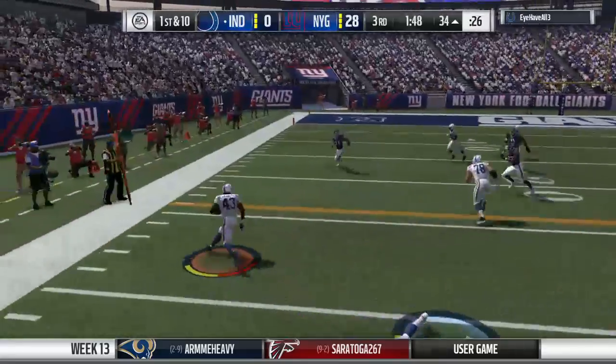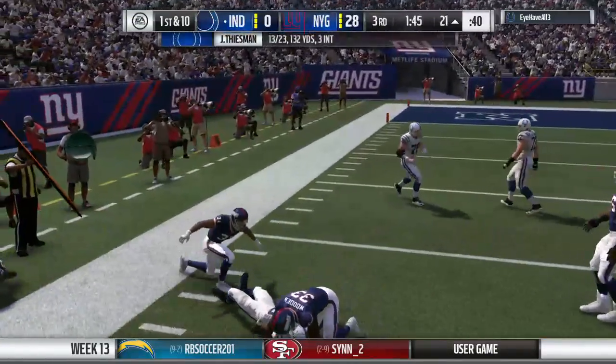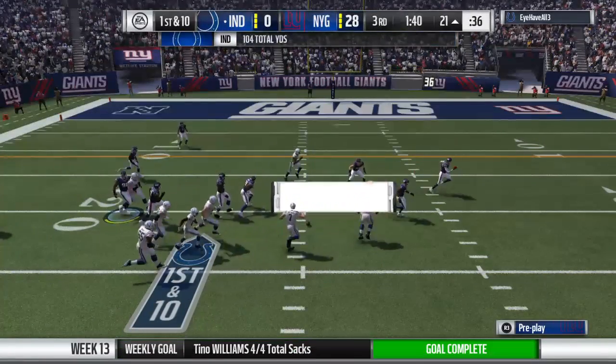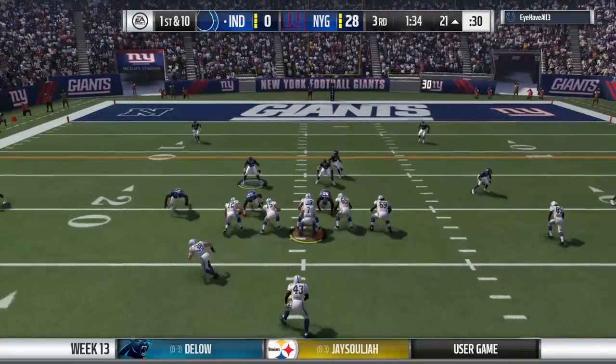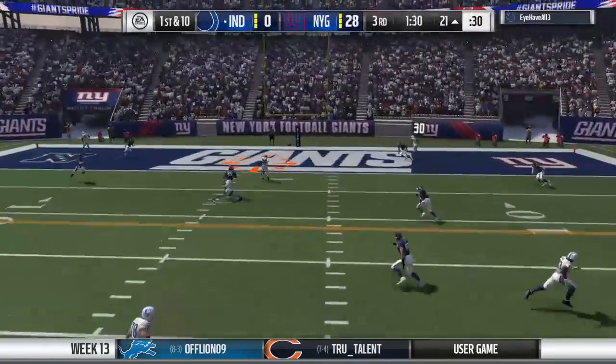Oh, it's a screen pass. That's complete. And he's going to get this down near the 20-yard line. They give him 13 yards there on the play and a fresh set of downs. They ran that one well, and not only did they pick up a nice chunk of yardage on the screen, they sent a message to the defense. Rush the passer all you want, but you better be careful.